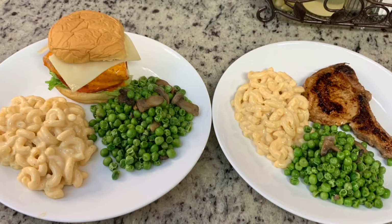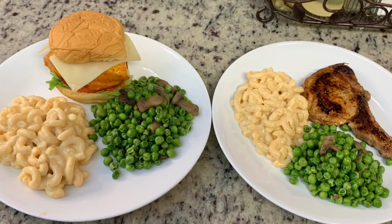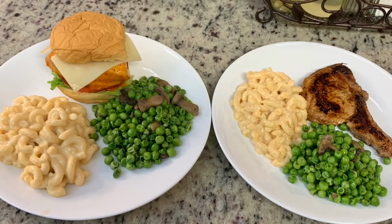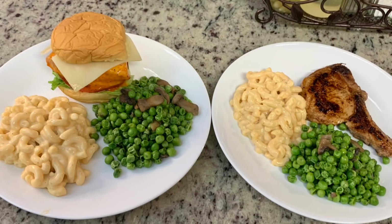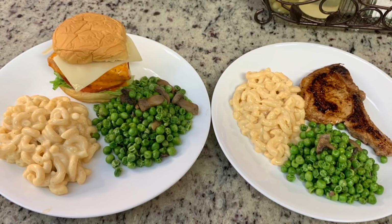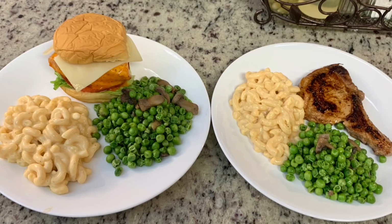All right, here are the plates. So my plate is on the right. As you can see, I've got a pork chop, some of the peas and mushrooms, and macaroni and cheese. And then for my husband, I took a chicken breast. Like I said, this is just a single chicken breast we had in our fridge that I needed to use up. I simply seasoned it with some salt and pepper, cooked it in the air fryer.